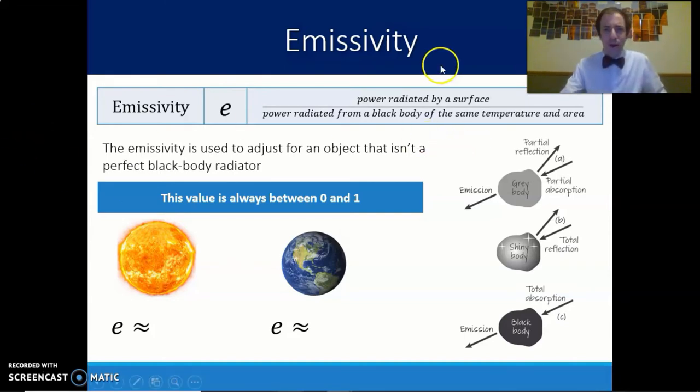Emissivity is actually a ratio. It's the power radiated by a surface divided by the power radiated by a black body of the same temperature and area. So basically it's going to be some ratio of how close it is to a black body radiator. And this number is always going to be between 0 and 1. A black body is totally absorbing. So it fully absorbs everything and it will fully emit everything then as thermal energy.